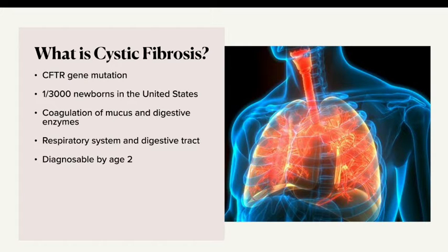So what is cystic fibrosis? Also known as CF, it's a genetic disorder formed by the mutation of the CFTR gene that individuals are born with. It affects primarily the lungs and digestive organs through an excess of mucus and digestive fluids that coagulate to become thick and sticky. This coagulation prevents airways and digestive passages from having free flow of air and/or digestive byproducts, which can have a detrimental effect on one's health. About 1 in 3,000 babies are born with it in the United States, and it's usually diagnosable by age 2.